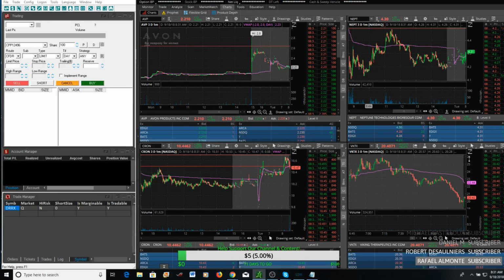All right, so we got a little bit of a bounce on VKTX. Looking at CRON, it went to the 9 EMA. People are shorting it off that 9 EMA. I think it's just too tight. That's just my personal opinion.